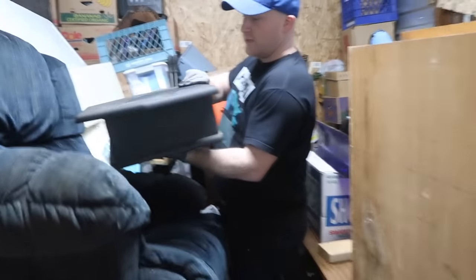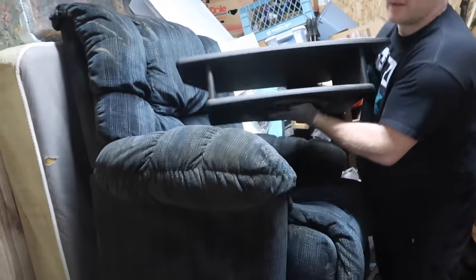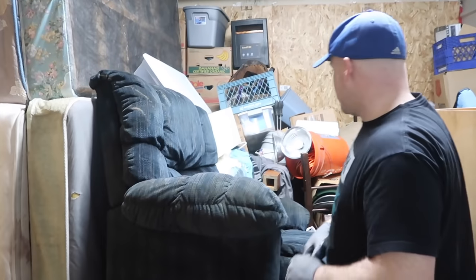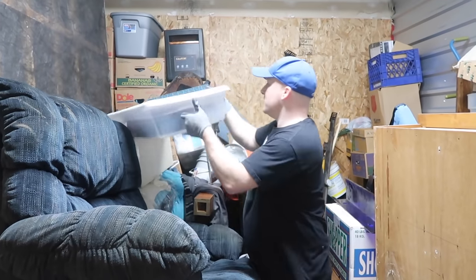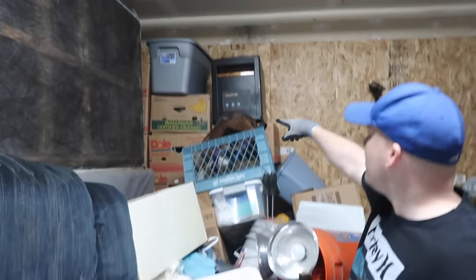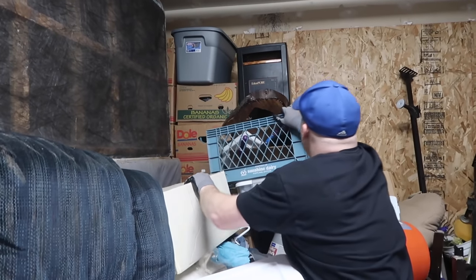We have a rotating shelf. Kind of like a Lazy Susan. By the way, guys, if you sell clothing, you want to get a turntable. That's the electric ones that your mannequins are on. Oh, look at all those boxes, guys. It's like stacked.